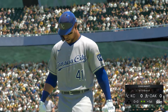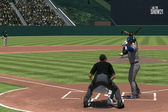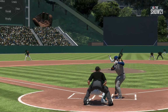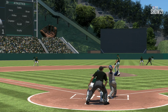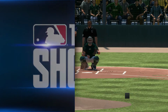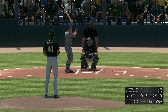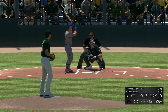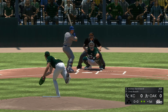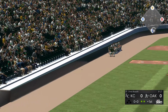This is a pitch I think we'll see a lot from him in this game. The cutter darting in on the hitters in the opposite batter's box. It can be a real effective pitch when it's located well, and that one was right there. And that'll bring up the left-handed hitting Andrew Benintendi. Strike one to start the at-bat.